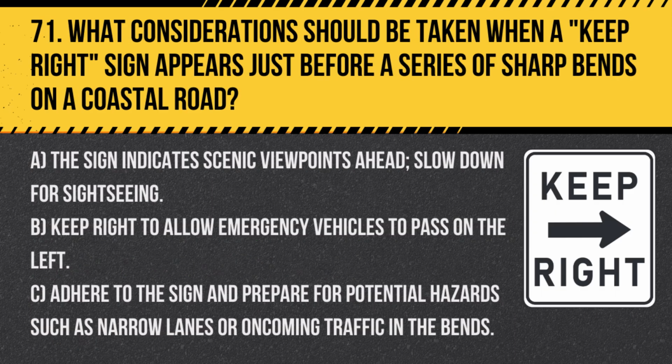Question 71. What considerations should be taken when a keep right sign appears just before a series of sharp bends on a coastal road? A. The sign indicates scenic viewpoints ahead. Slow down for sightseeing. B. Keep right to allow emergency vehicles to pass on the left. C. Adhere to the sign and prepare for potential hazards such as narrow lanes or oncoming traffic in the bends.